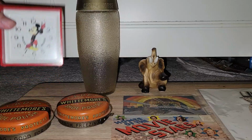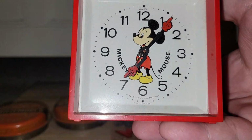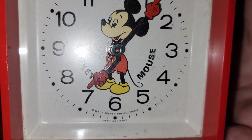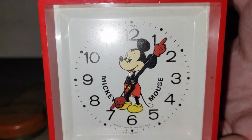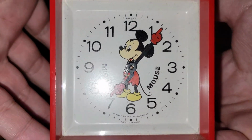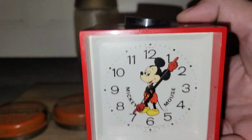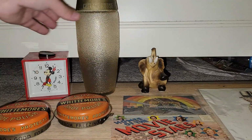So this was really cute. Look at this. It's a Mickey Mouse box clock. It's marked Walt Disney Productions, made in Germany. Kind of hard to see because of the reflection on the plastic covering. So I'm not sure if it works or not, but I think it's cute. I'm going to look it up and see if it happens to be worth anything. But we shall see.